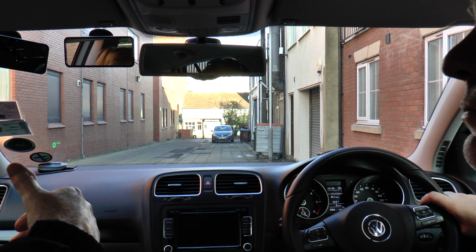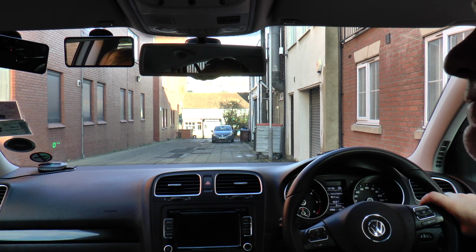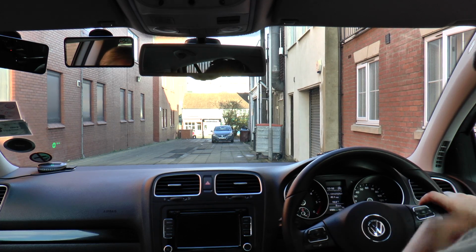You don't really want to be looking right behind you, because on a motorway, if that traffic ahead of you comes to a stop, you're just using your peripheral view, really, just to make sure there's nothing there.